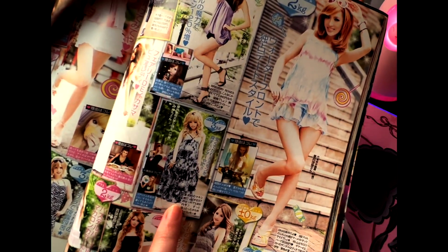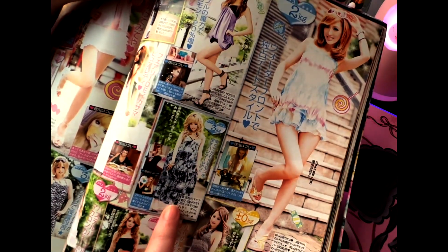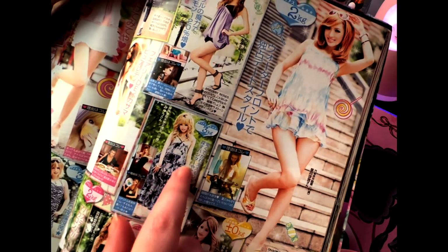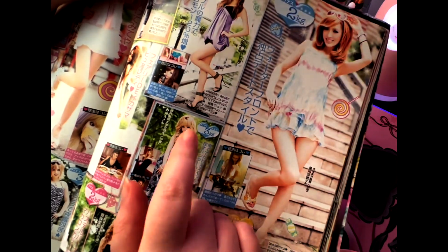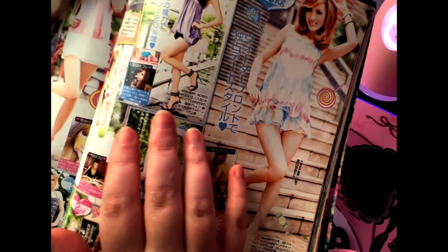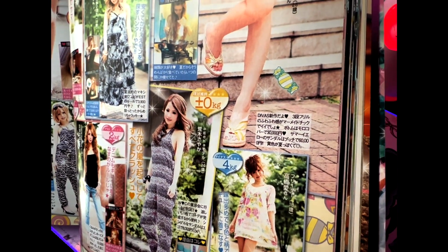Another maxi dress paired with really good hair. This is kind of tie-dye as well, but I feel like it's got a floral element. Like I feel like I kind of see flowers in there, but don't quote me on that. But this hair is amazing. Holy crap. Floral piece in here that I really like.